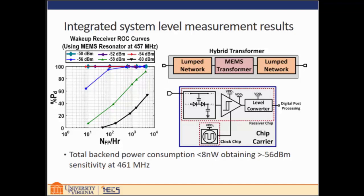Integrating this into a larger system, which primarily just consisted of a digital comparator as well as an on-chip clock source, not including any additional correlation, we were able to see a high sensitivity of about minus 58 dBm, where our false positive rate was at a rate that we could easily filter out with even a low 8-bit correlator. We can easily filter that false positive rate down to less than once per hour. And the total back-end DC power consumption was less than 8 nanowatts.